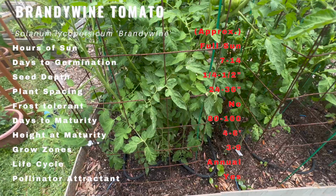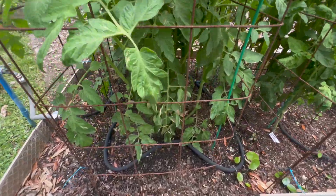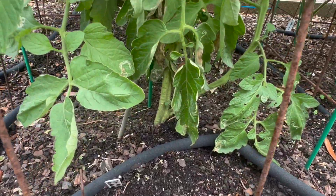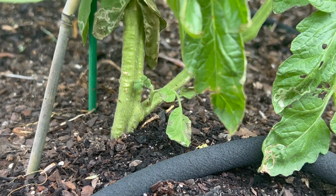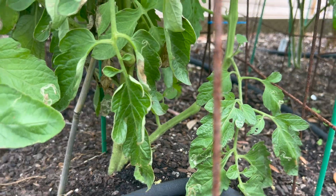Companion planting can be beneficial for Brandywine tomatoes. Consider planting them alongside herbs like basil or marigolds, which can help repel pests and attract beneficial insects. Tomatoes also grow well when planted near carrots, onions, and peppers.